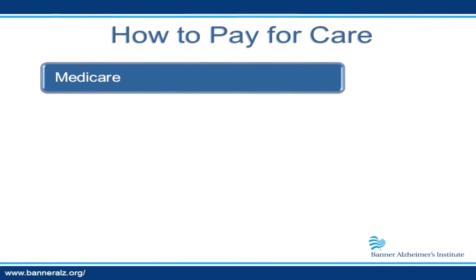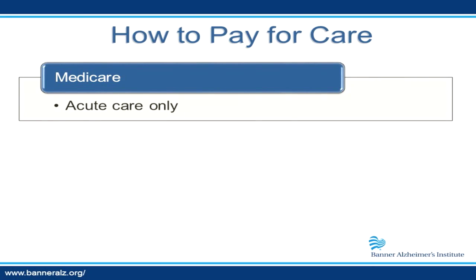First, though, I like to talk about Medicare, which really only covers acute care and skilled care needs. So most people with Alzheimer's disease or a related dementia need assistance with personal care and supervision, which is not covered by Medicare. Medicare supplements and Advantage plans are based on Medicare coverage and also do not cover long-term care needs.